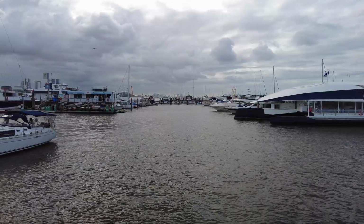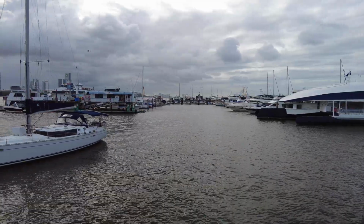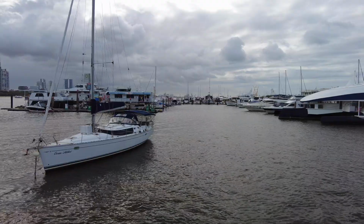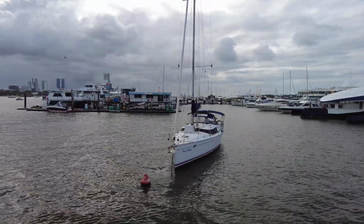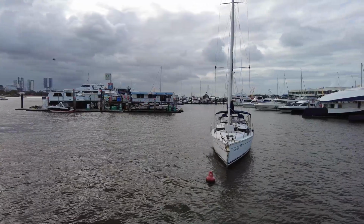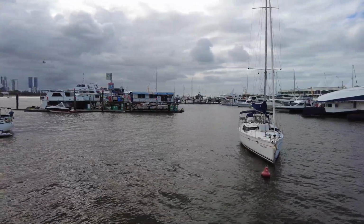Over here to the right is the most entertaining place in the world to come for a weekend though. It's called the Fuel Jetty. It's free entertainment. All you do is sit over there and watch people try to put their boats in and get them off the jetty. It's beautiful. They crash on the jetty.